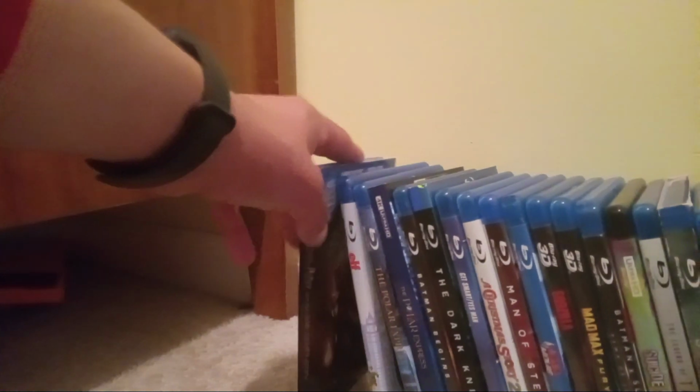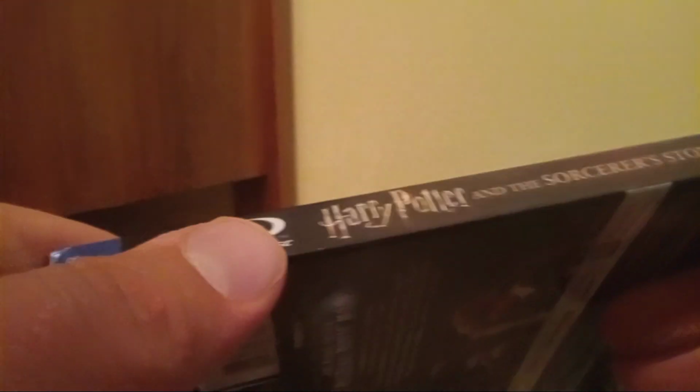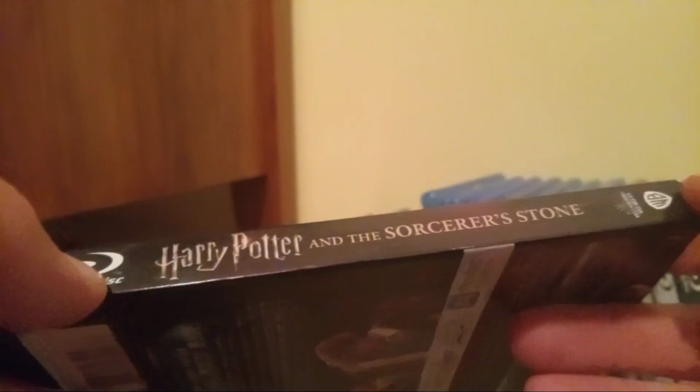Alright, this next one is Harry Potter and the Sorcerer's Stone. This is actually the only film in the series I've seen. I know, please do not hate me, but I've actually never seen any of the other Harry Potter movies. So again, please do not hate me, but it's true.